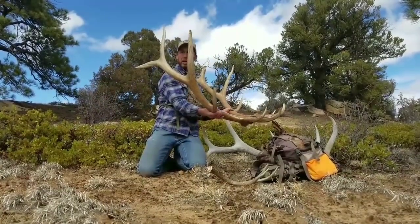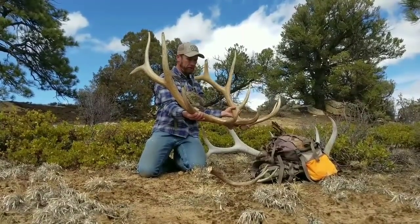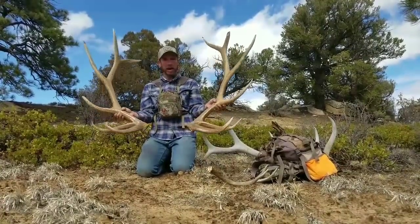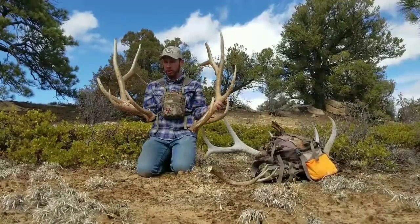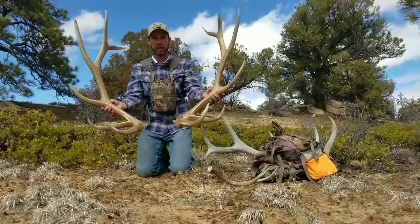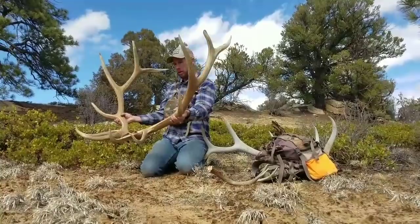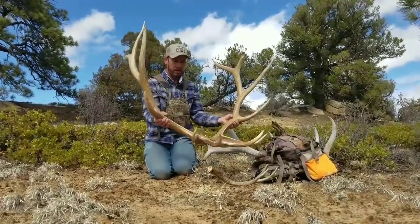Middle aged bull. He's not old, he's not young. He's probably 4 or 5. He's got great mass. He needs to put on some beam length, and he needs to put on 2 or 3 inches on each one of them points. And that right there is a sweet, sweet bull. Check that out. That side. And that side.